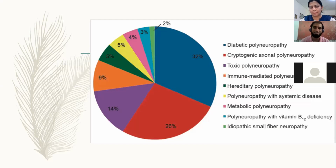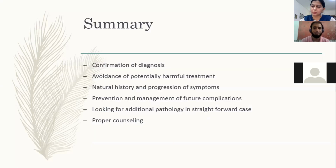Hereditary neuropathy, especially if there is a positive family history and the patient is less than 40 years of age, we should consider hereditary testing in our patients. And it's available in some places in Pakistan. And you can see the rest of the breakdown, especially with respect to systemic diseases, metabolic disorders, B12 deficiency, and idiopathic small fiber neuropathy.